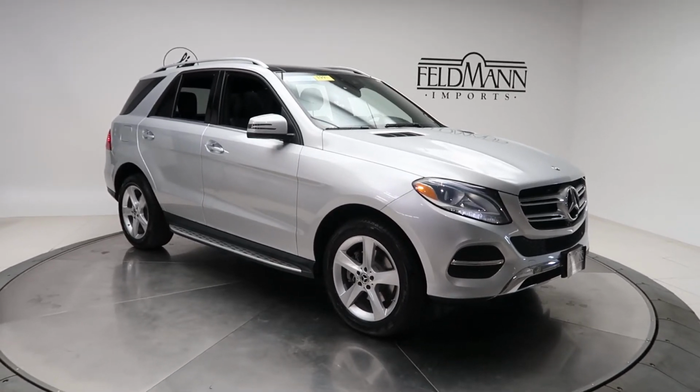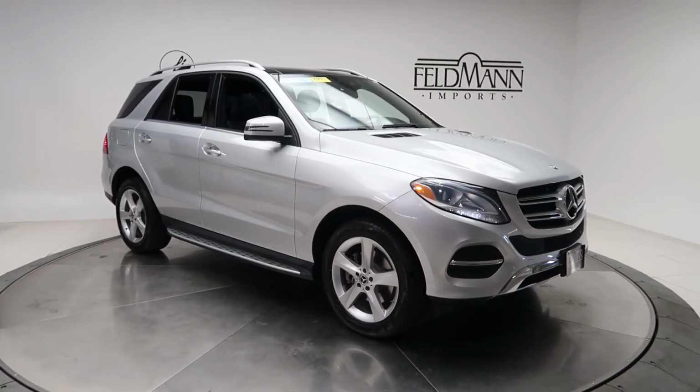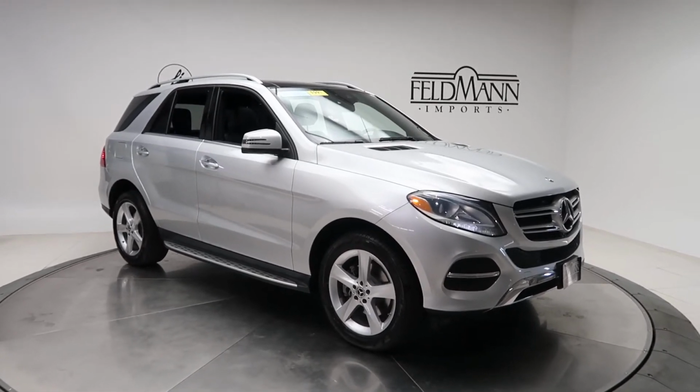Today we're taking a look at a certified pre-owned 2018 GLE 350 4MATIC. This one's an iridium silver metallic. Underneath the hood is a 3.5 V6 with 302 horsepower and 273 pounds of torque.